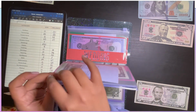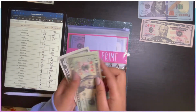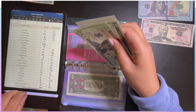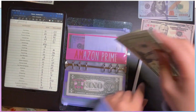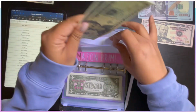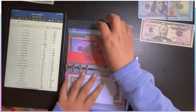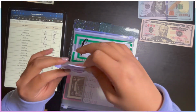All right, Amazon Prime is getting $5. And in here we have 20, 25, 30, 35, 37. And then weddings, last but not least, is getting $250. And if we have money left over, we're gonna use it to splurge on stuff that we wanna buy.